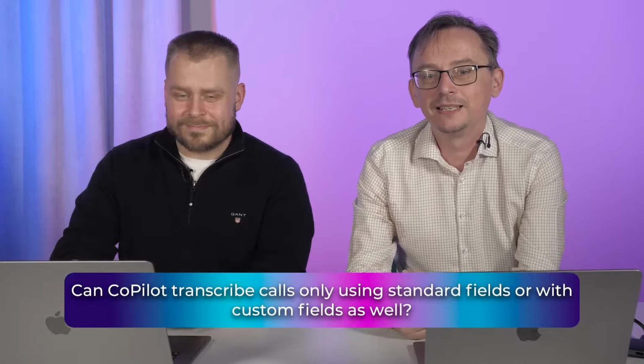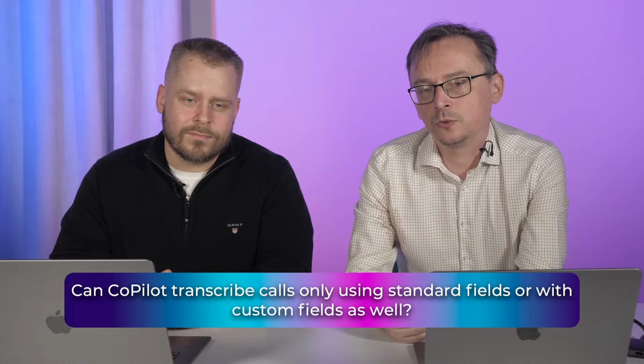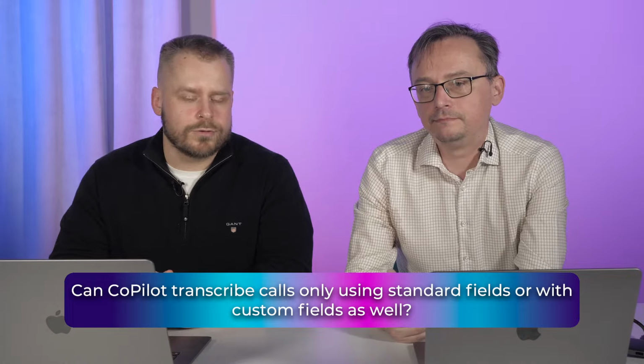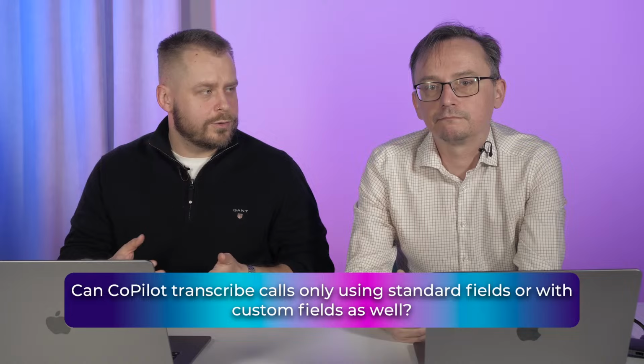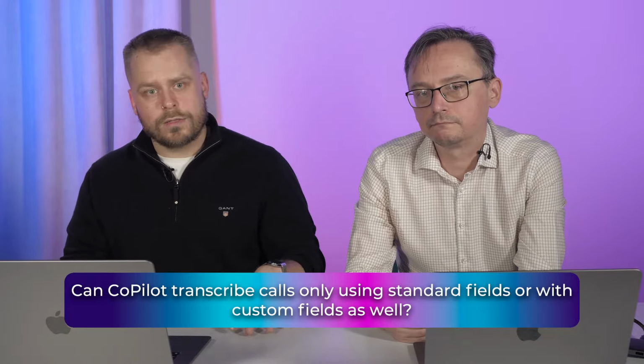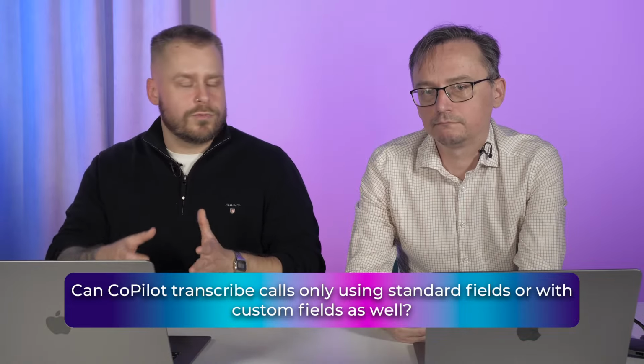Yeah. Can Copilot transcribe calls only using standard fields or with custom fields as well? Yeah, I think we're talking about the call transcription in CRM. Of course, the deal forms are always different. You can create your own forms. And if Copilot sees even a custom field that's appropriate to be filled with information from the call, it will do it. So it works with your basic fields, but also with the custom fields that you create. It will analyze the whole card and see where this information is more appropriate. And now with a better model that we are adding, it will work even better than before.